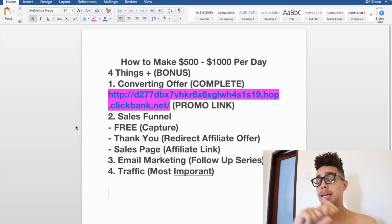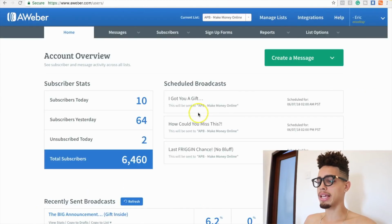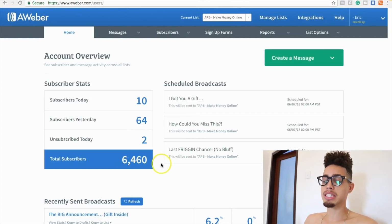Not only am I gonna immediately start hitting them with a follow-up, but as an example, you wanna leverage a software like Aweber. Here's just one of my small email lists. This is my Make Money Online email list. If you look right here, Make Money Online, that's 6,460 people right now. I constantly clear this. It was just over 10,000, but I just cleared it to about 6,000 people. So with one email, I can reach 6,000 people, right?